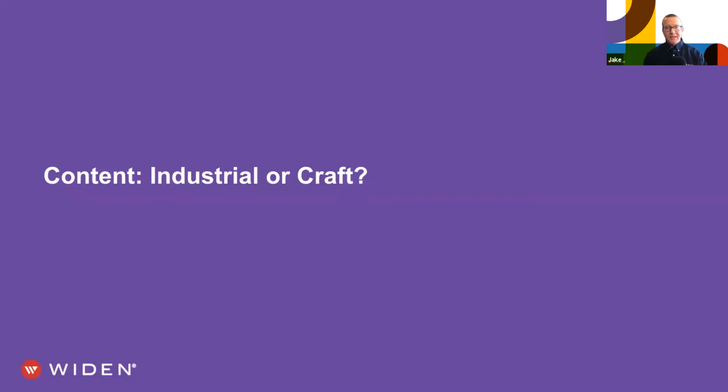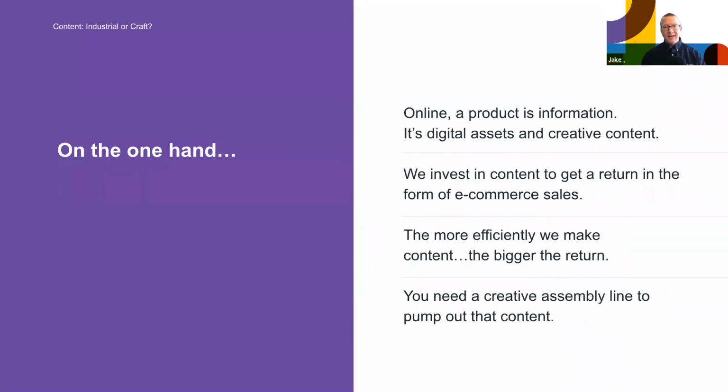Now, when it comes to content creation, is your approach industrial or craft? Let's dive into what that means. On the one hand, online, a product is information. It's a set of digital assets. It's content. And we invest in content to get a return in the form of e-commerce sales. And the more efficiently that we can make content, the bigger the return, right? So you need a creative assembly line to pump out that content.